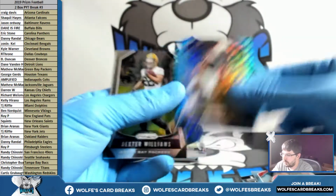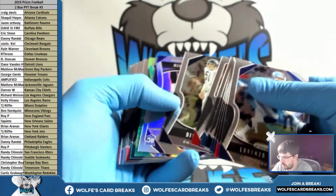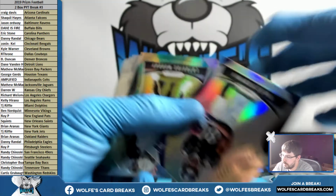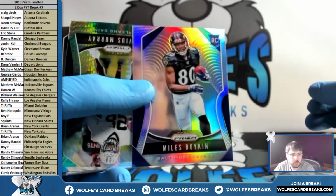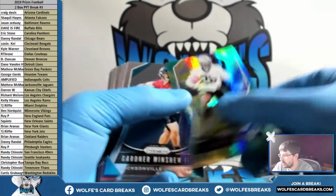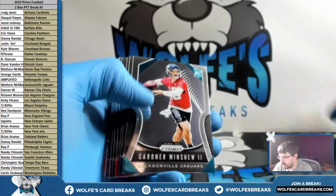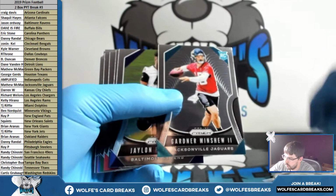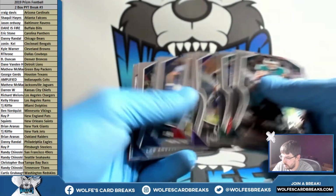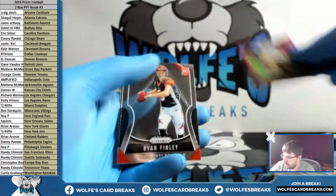Melvin Ingram, Chargers, blue. I'm definitely down to do that. Silver, Miles Boykin for the Ravens. Silver rookie, one per hobby box. Jason O. You can get, it's easier to get silvers out of the damn blasters. Murray to 175. Gardner Minshew, rookie base. And last one here. Goodwin for the 49ers, red.